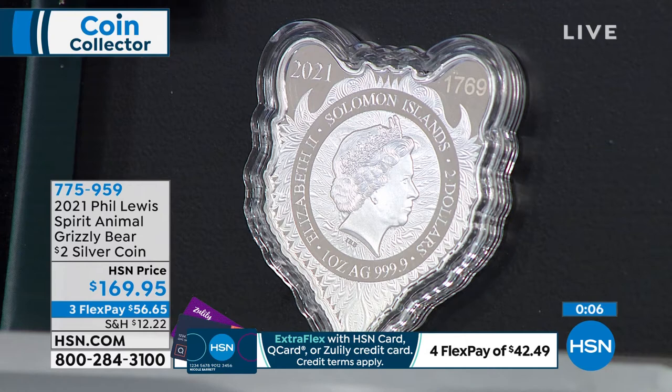Just like that, incredibly limited, incredibly beautiful. This coin's no exception. All right, we're gonna wrap it up.